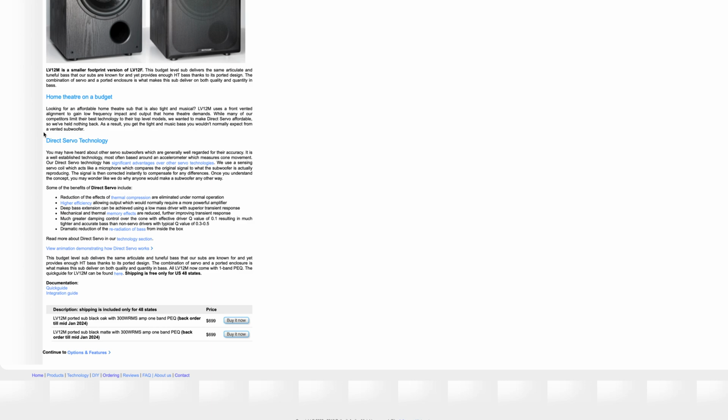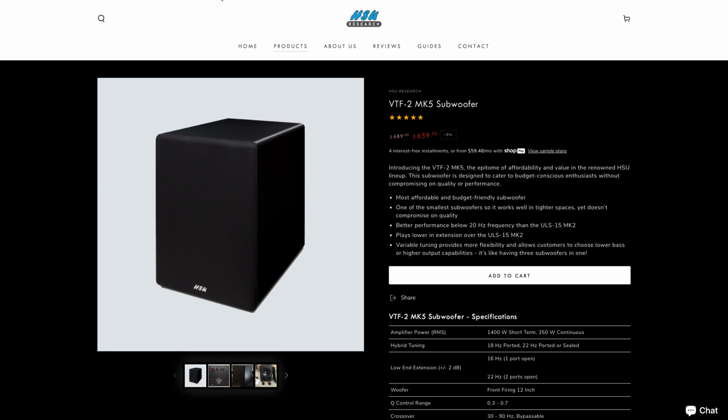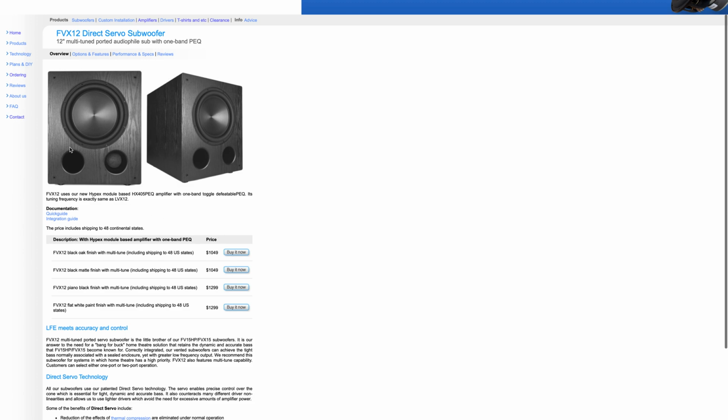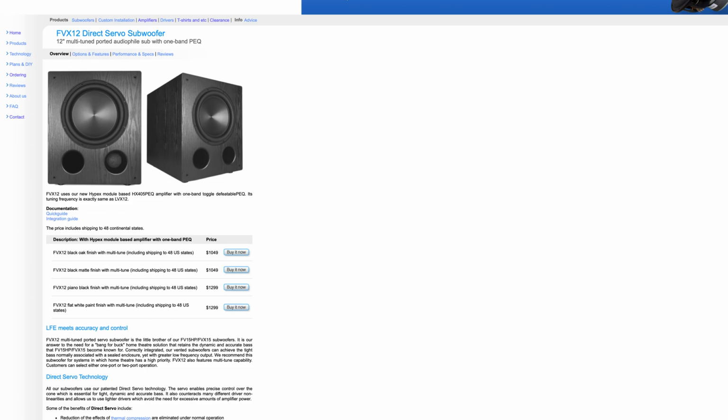You do pay for it though. You can see this is a $700 subwoofer, and this is actually going to be lower performance from a pure output perspective than this Sue subwoofer right here. It's a little bit behind in output, but it has, as I mentioned, the tighter, cleaner bass response. Same thing with this other 12-inch. Now you're getting into $1,050. This is absolutely a step behind the RSL Speedwoofer 12S in terms of just pure output. But if you want that servo direct drive technology and that better, quicker, tighter response, then you're going to need to pay a little bit extra for that.